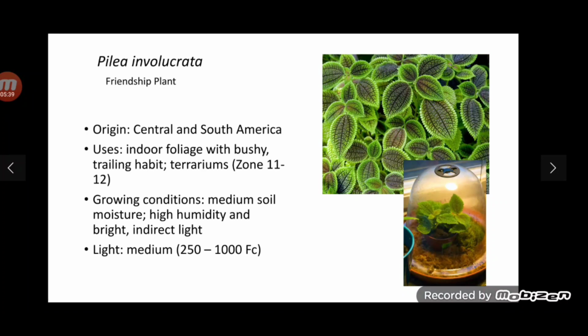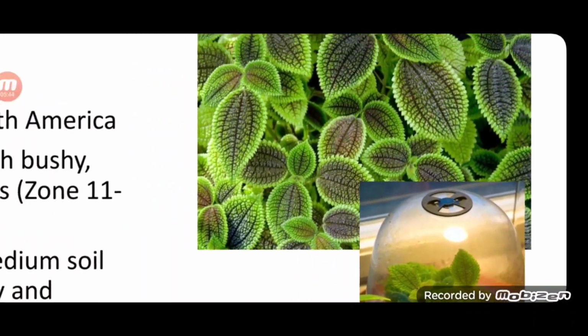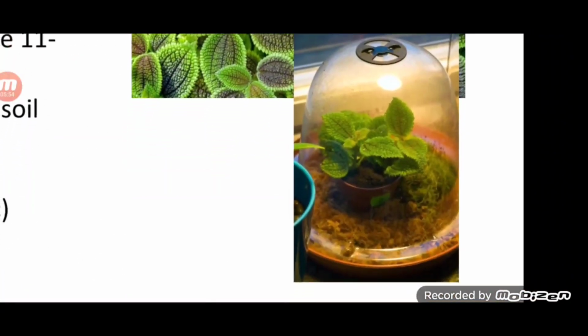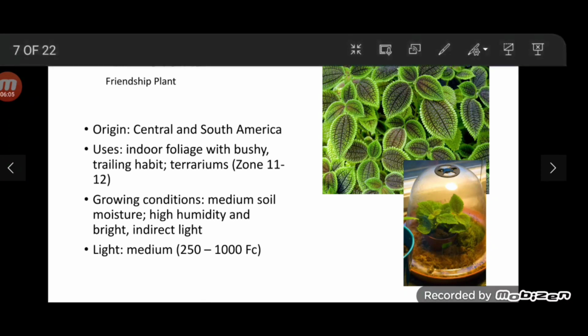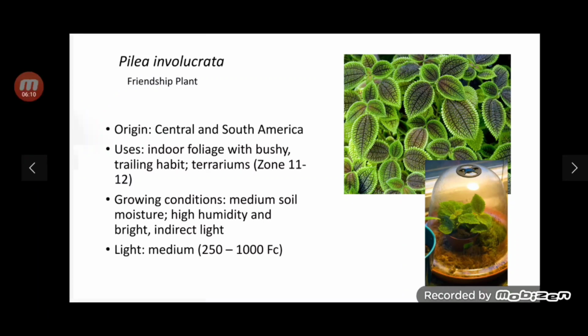Pilea involucrata, friendship plant. Origins Central and South America. Uses indoor foliage with bushy trailing habit, terrariums, which is that little glass bowl there. Zone 11-12, growing conditions, medium soil moisture, high humidity, and bright indirect light, light medium, 250 to 1000 FC, foot candle.